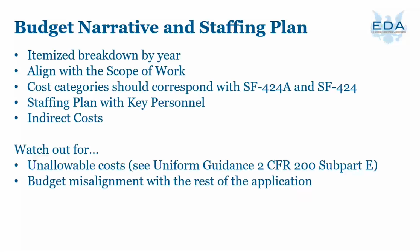So some key guidance to watch out for: make sure you do not include unallowable costs. We've talked extensively about making sure that you're not giving money as a straight pass through to entrepreneurs or startup companies directly, but make sure there are other unallowable costs as well. So check out Uniform Guidance 2 CFR 200 subpart E. If you Google that, it should pop up, and that's the official language on guidance from federal allowability of funding.